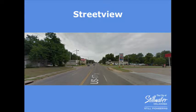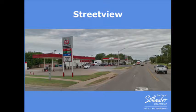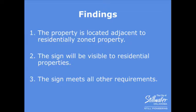This is a street view photo looking to the south. You can see the existing southern sign there at 15th Street. And then looking to the north, you can see the northern sign in the background and adjacent residential property across the street.